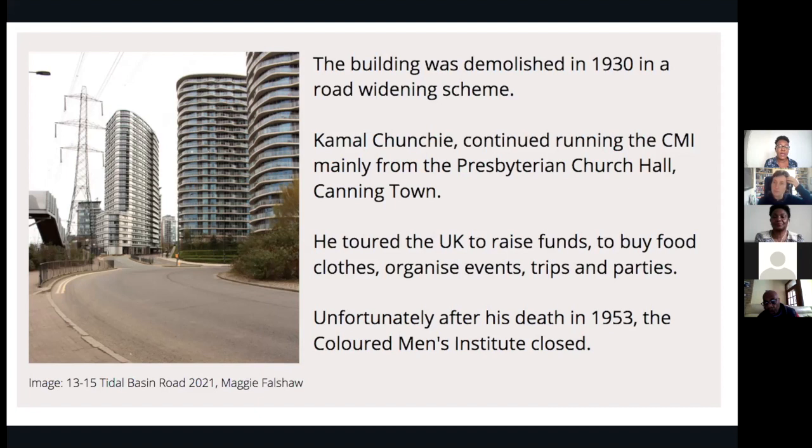His poor wife couldn't carry on by herself. But he was like a major player, and he supported that community with all his life and all his heart, really.